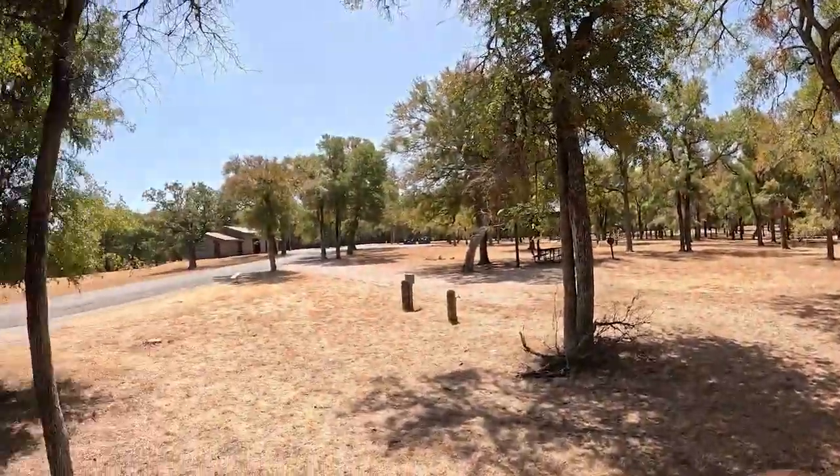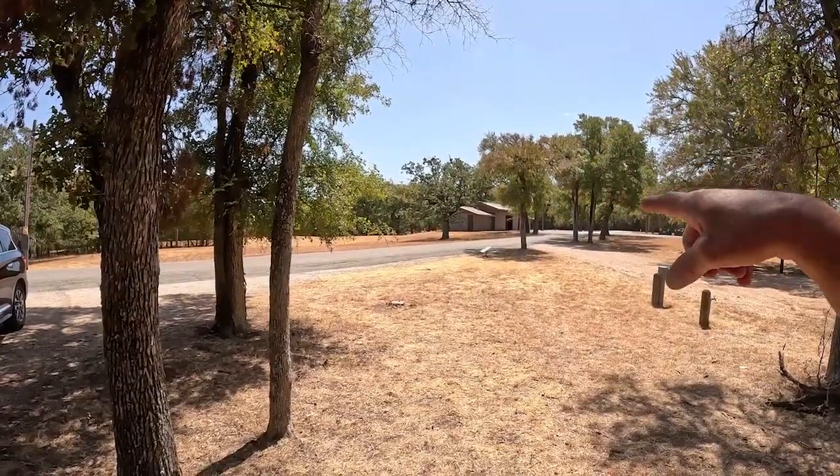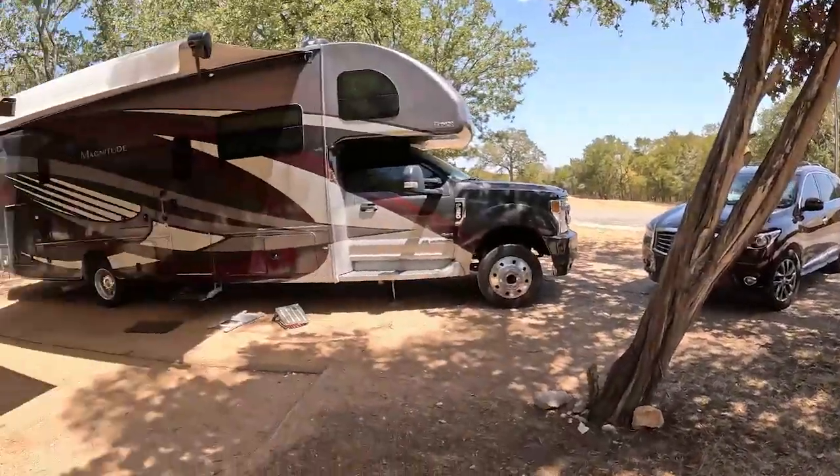Cellular is, we have two bars of 4G. That's coming from a tower in Whitney. Starlink's got a good reception now that I stuck it way out there. And I invested in a much longer cord, so now we have more options.